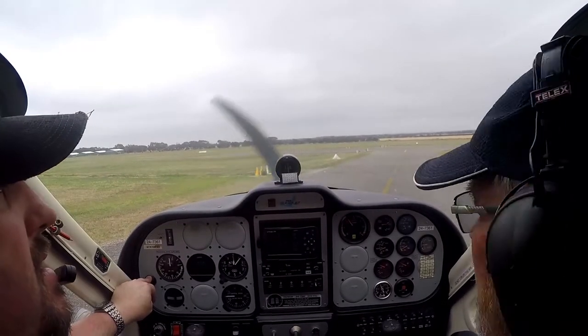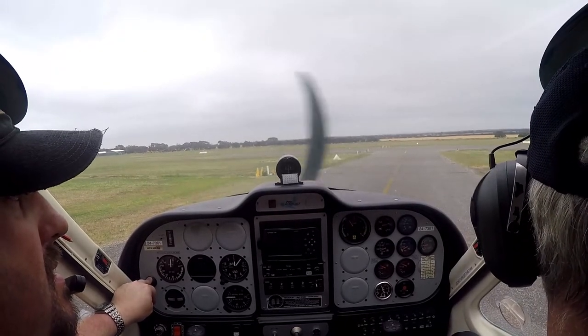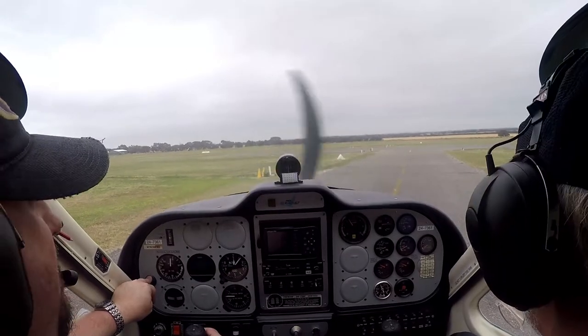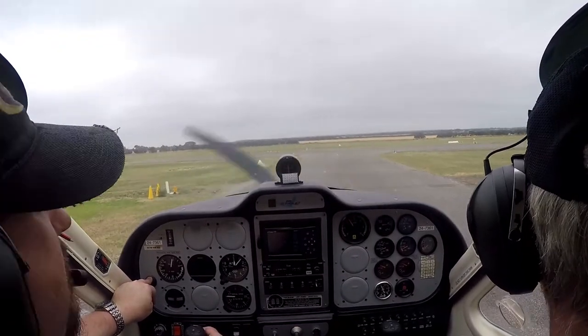Just go out there and say you're lining up, but don't roll. Go on. Traffic Goolwa, TECNAM 7361 entering and lining up runway 19. Traffic Goolwa.